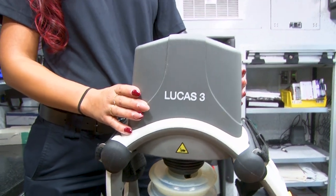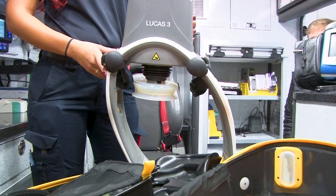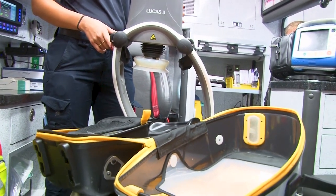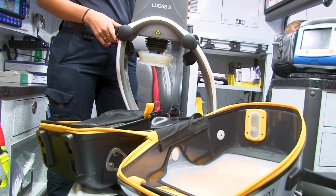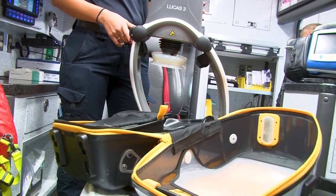It's so good that now when we bring the patient into the hospital, the doctors just leave it on, right? So they know it works. It's an extremely important piece of equipment, and we're very fortunate in New Bedford to have 6 or 7 of these devices on all our ambulances and our supervisor vehicles.